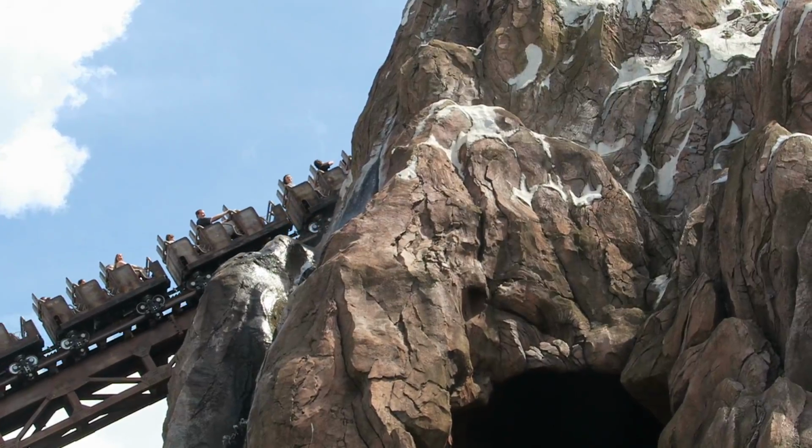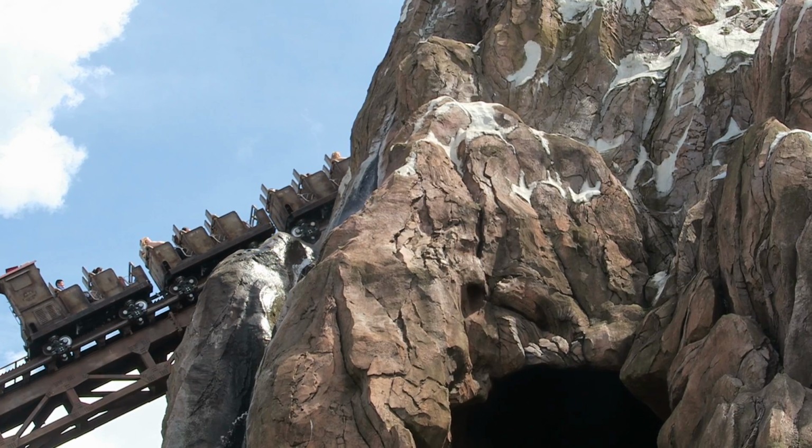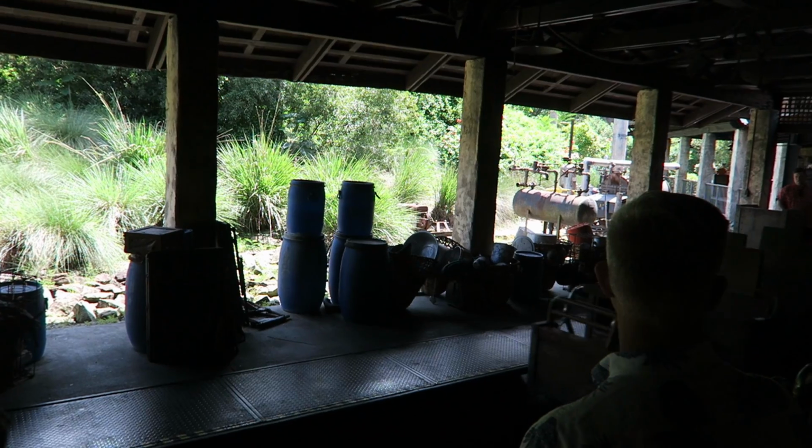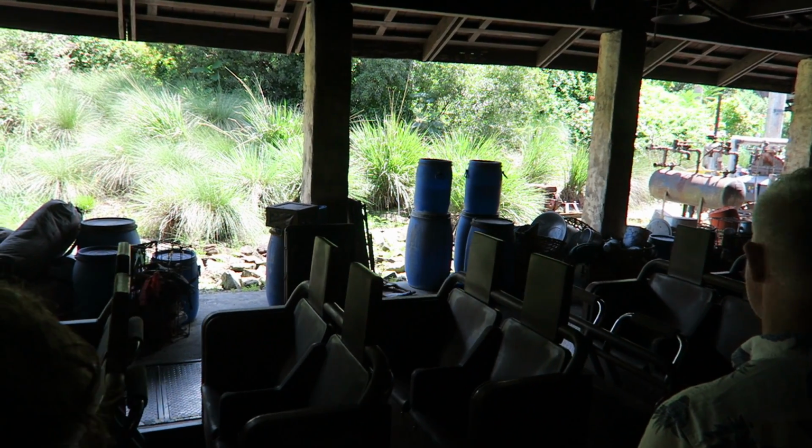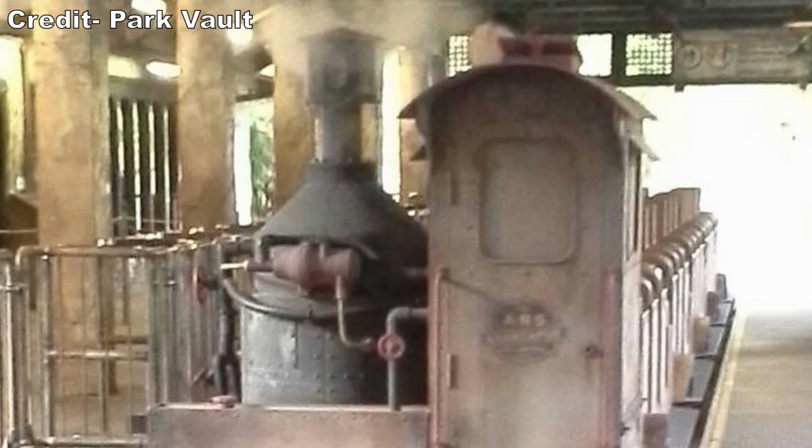The trains on Everest look really nice. They look like old and rusty steam trains. These trains are super roomy, and all guests are secured by individual U-shaped lap bars. The faux engine is placed in the back, and whenever a train is dispatched, a whistle sounds and a cleverly placed vent under the load platform blows steam out the smokestack.